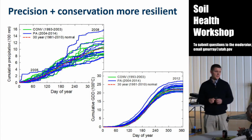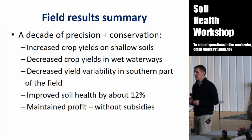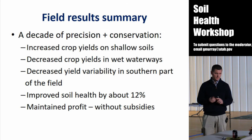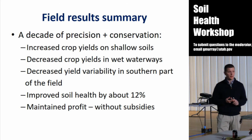So just to summarize those field results, I think I've kind of been doing that as I go along, but they did quite well. They could maintain yield and profit and do that even when we had more extreme growing conditions.